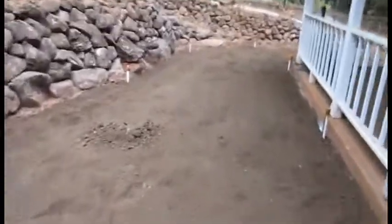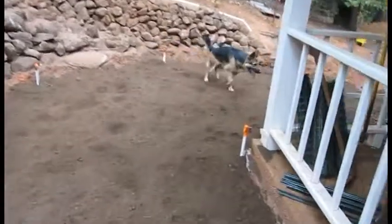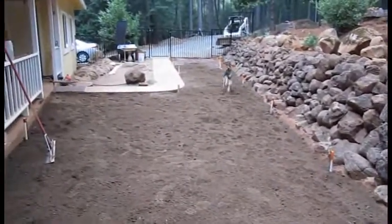And dogs seem to love just having dirt around. That's nice and springy. KT just hasn't stopped running back and forth. Hey KT, go on, run on the dirt. Go on, run the dirt. There you go. She likes, I think, how springy it is.